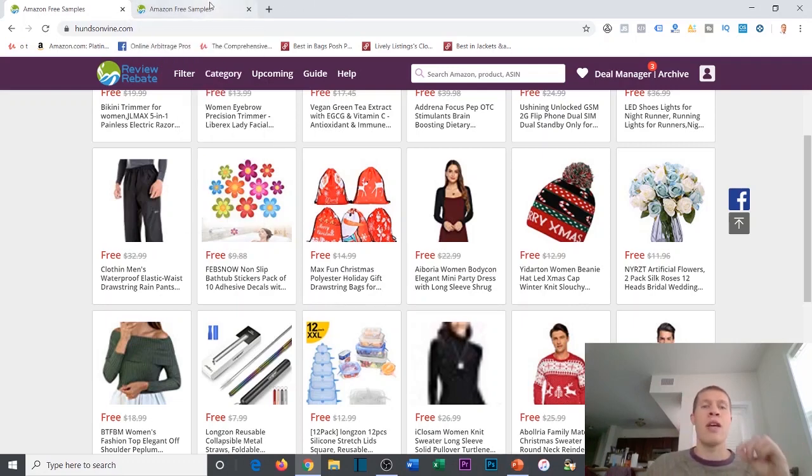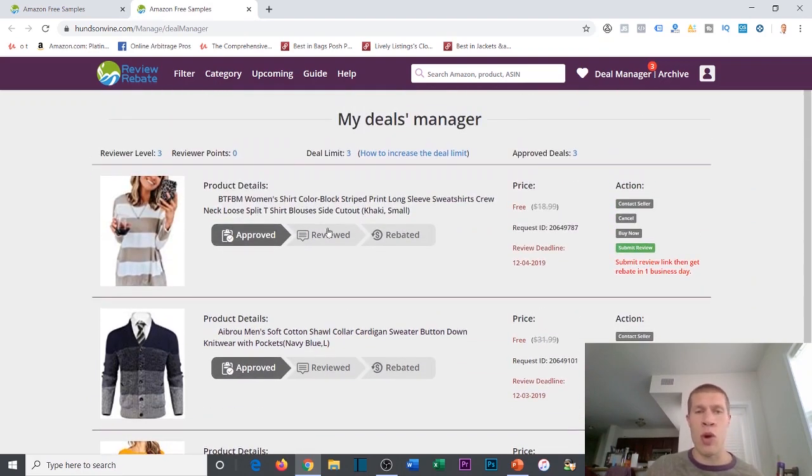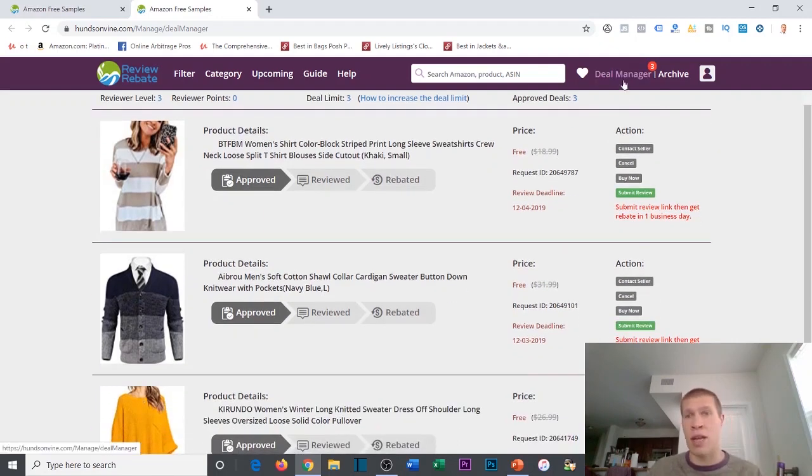So keep in mind too, you do have to rank your account. If you plan on signing up for this, you can only claim 3 deals at once, a little bit like Extreme Rebate or Rebate Key, right? You're limited to what your tier is essentially on that website. So you want to grow your tier. You can also sign up with multiple accounts and multiple different email addresses, and then claim multiple different products and do it that way.